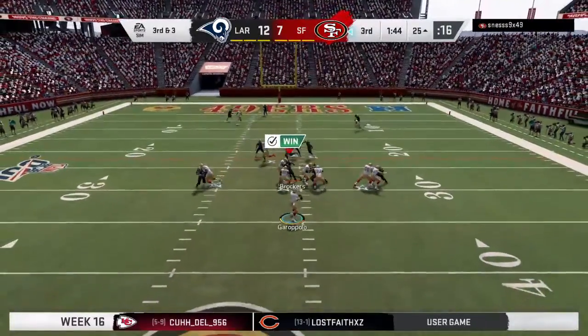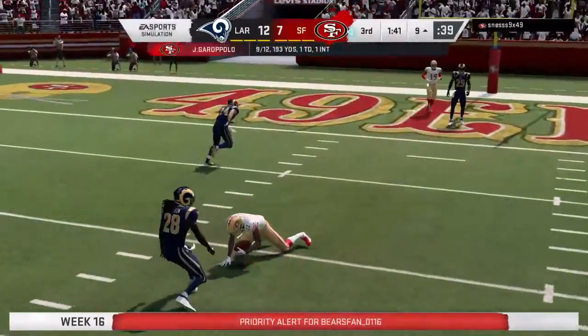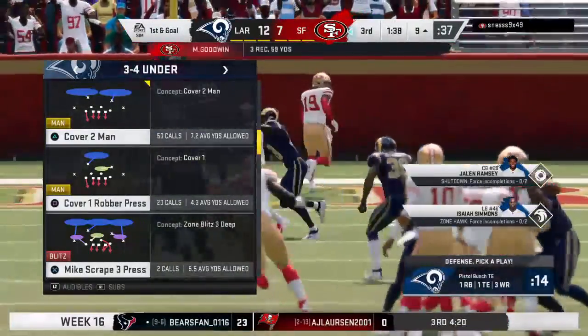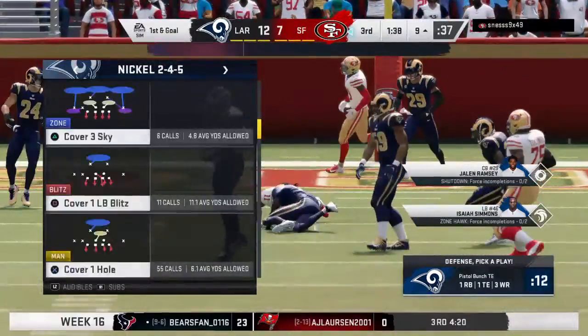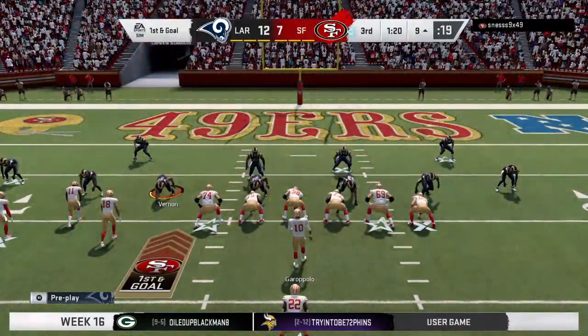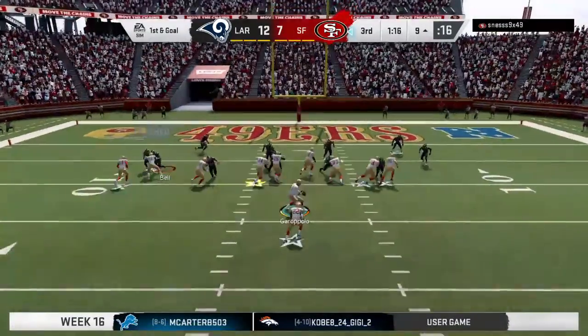Garoppolo going to try and throw on 3rd. Goodwin able to haul it in. And he gets it inside the 10 to the 9. They're able to convert on 3rd down, and that sets up a 1st and goal. Here we go. 180! First and goal at the 9-yard line.